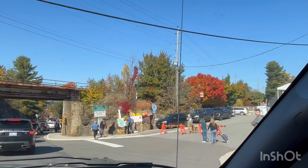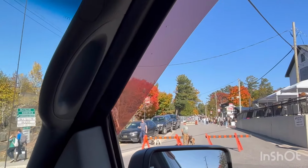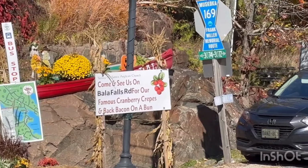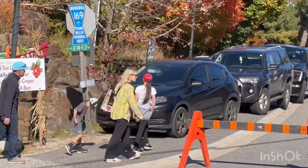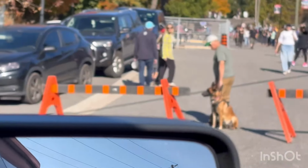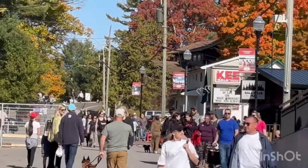So cranberry crepes. Come see us. And back bacon on the bun. You can see the sign. Need some in there. Mm-hmm. That is Highway 65. Oh, I see. As you're coming up to it, because we would have come up to it on that side, right? I get it. We're not normally in the middle of the road. Look at how busy it is over there. That's amazing.